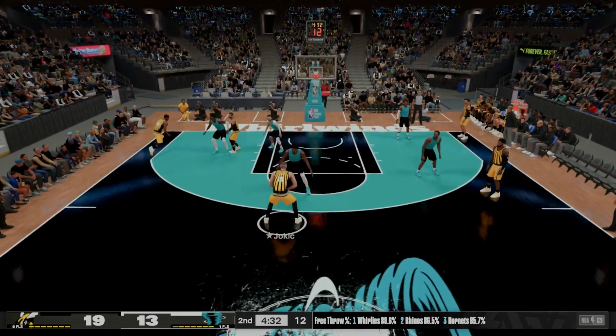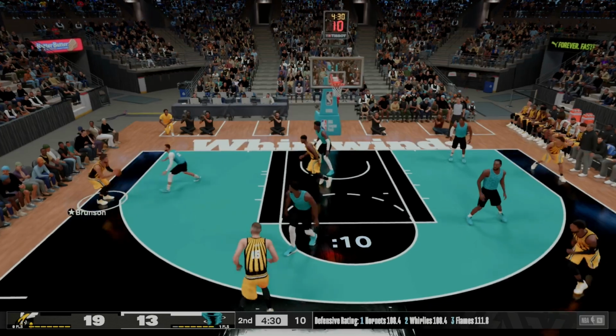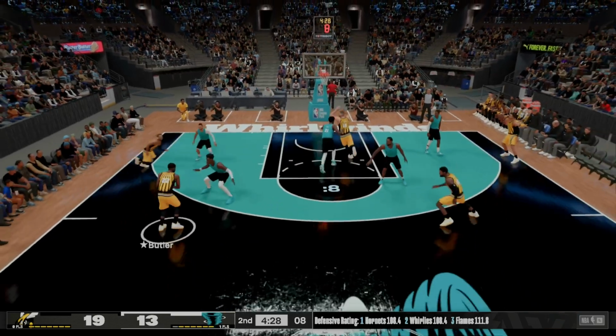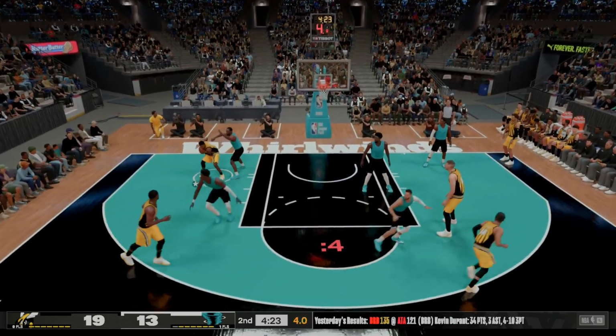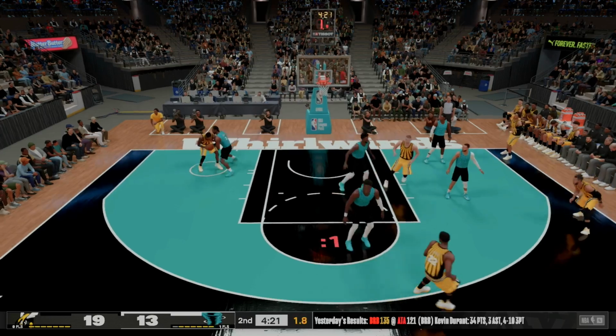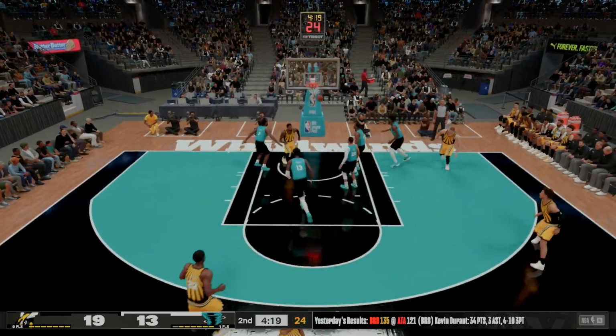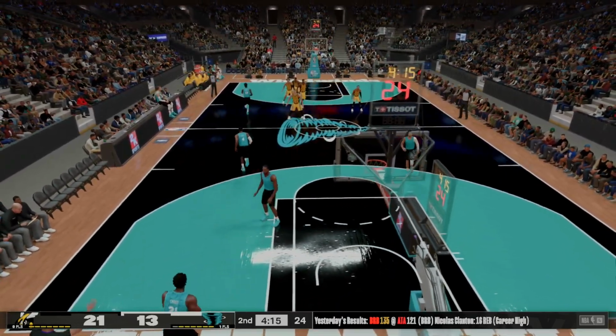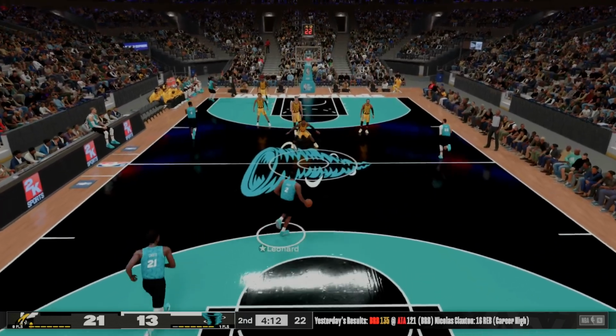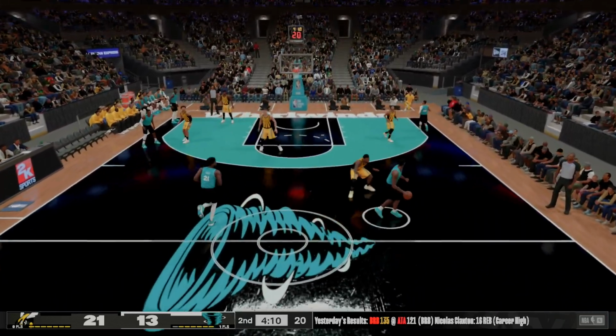Now here's Brunson. Hasn't made one yet. To the left wing. Outside Butler. Shot clock at 6. Here's George. And he hits it just before the shot clock expires. George has got the lead. Back up to 8 now for the Hornets. Gone 1 of 3 to start out the second quarter.